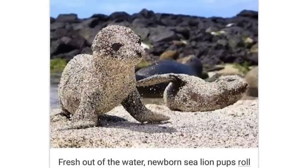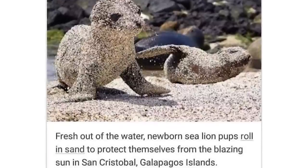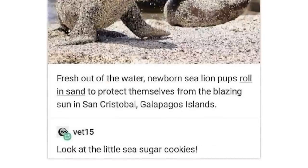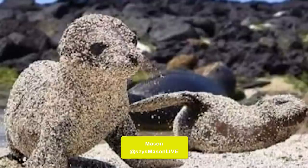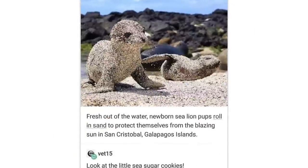Fresh out of the water, newborn sea lion pups roll in sand to protect themselves from the blazing sun in San Cristobal, Galapagos Islands. Aw, look at the little sea sugar cookies! Yeah, they totally look like cookies. Little animal crackers with a little bit of sugar on them. Yep. I wouldn't eat these guys though. I don't want sand in my mouth. Or sea lion. Forbidden potato.